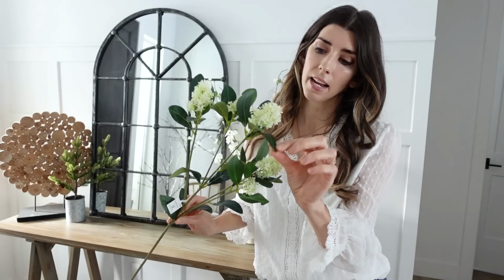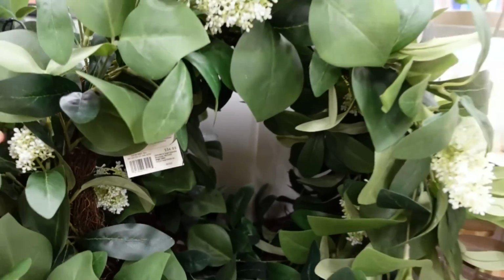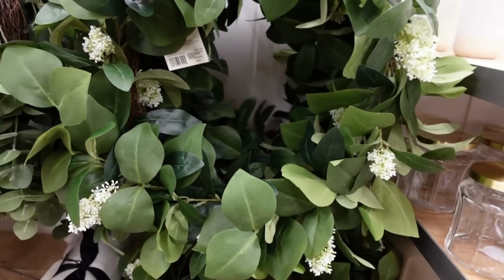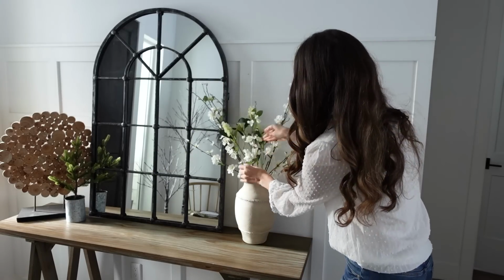Now, if you wanted to liven it up a little bit, you could grab these ones. These are the Hearth and Hand. And last year I used this style that I got from Hobby Lobby, but it has a dark berry on it. And I really like that for winter, and I still have them. So for this one, I don't have to bend it as much, but you could add that in.